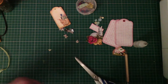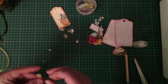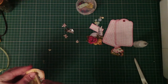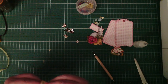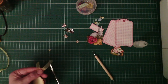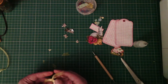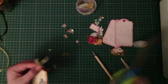I even went into my little storage area, my storage room, and even in there, very little yellow ribbon. So it's not something I use a great deal, but it is a good one for spring and Easter journals, isn't it? So I might have to remedy that. And especially considering the fact that I would like to do a sunflower journal.